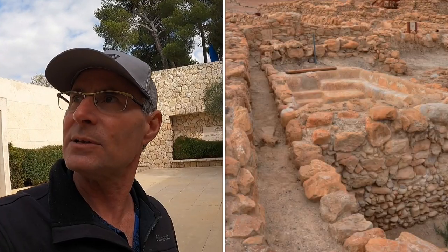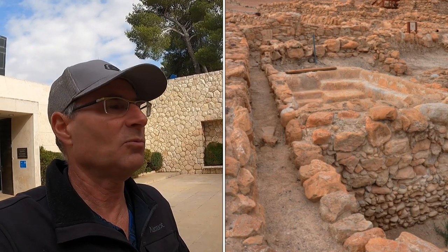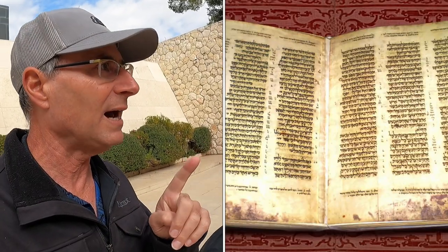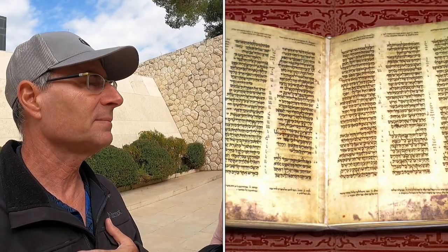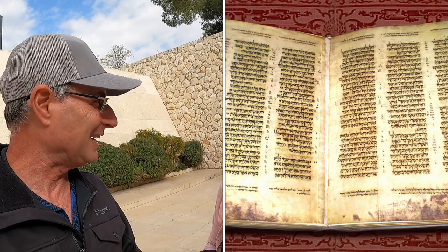When they started the excavations, they found nearly 15 caves with scrolls all around the Dead Sea in an area that we call Qumran. Okay, that's how the scrolls were found. This happened in 1947, so that's about, what, 75 years ago. Before they found these scrolls, the oldest Torah in Hebrew that we had was from the 10th century. It's called Keter Aram Tzova, the Aleppo Codex.